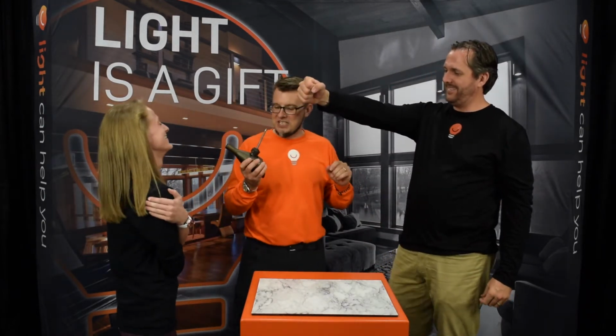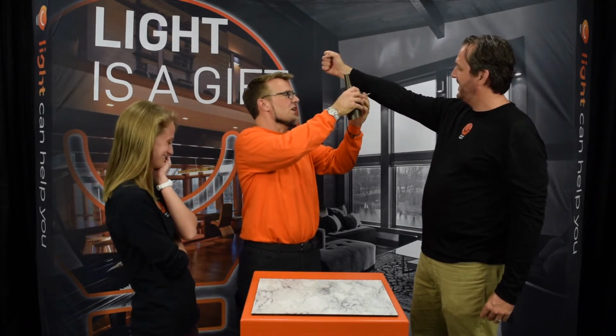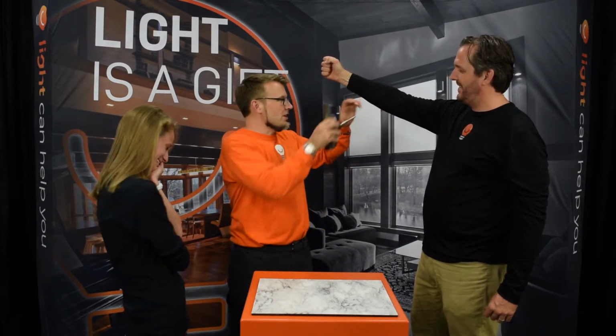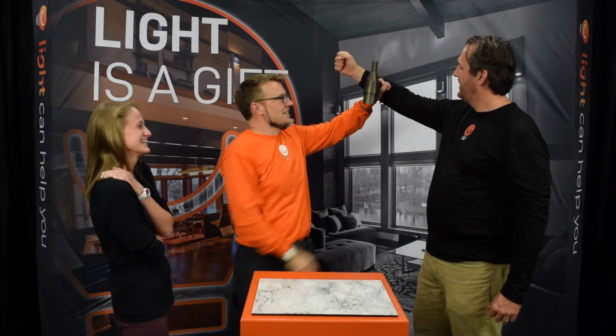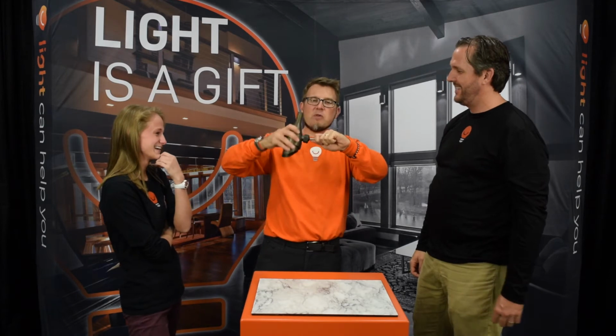Can you hold your arm out? Yeah, so when you take a stake like this, you just put it into the tree trunk where you want. It comes off and you can drive it in. Oh, how's that feel? Yeah. And then you can loosen it on a ball joint and you can aim it where you want. So it's a very simple tree spike.